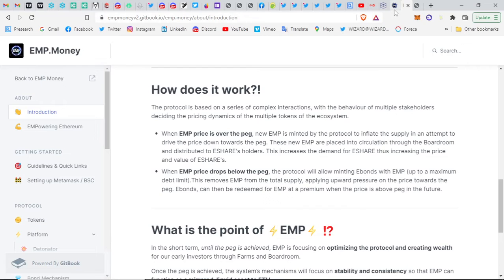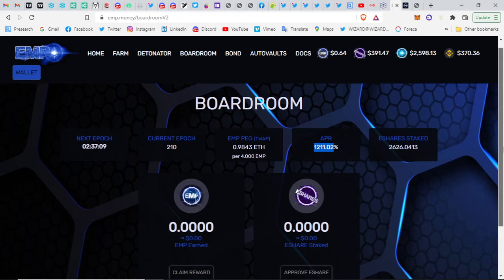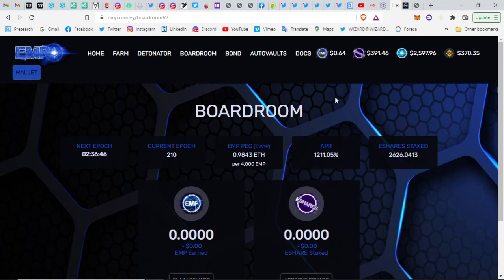And the E-bonds can then be redeemed for EMP at a premium when the price is above the peg in the future. This is very similar to what you see central banks doing. They can print money, and they can also issue bonds, so people would buy the bonds and they could collect the fiat money or dollars or whatever it is from the markets, and this is how they regulate the supply of money.